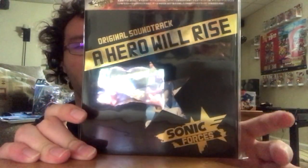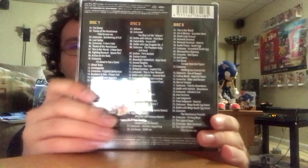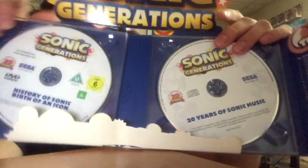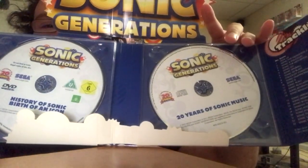And honestly, just because of the way it looks, the one I've been obsessing over is the Sonic Forces A Hero Will Rise soundtrack. Now, this is, of course, a Japanese print because they just put up an English version of this on the Sega Shop, which you should definitely check out for yourself if you're interested in getting more Sonic collection stuff. A little bonus, the Sonic Generations 20 years of making-of soundtrack, you fold it open, there are two Sonics, and then we have a documentary detailing the history of Sonic, a quick little overview, and 20 years of Sonic music.